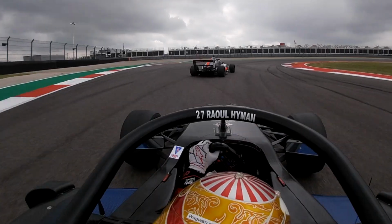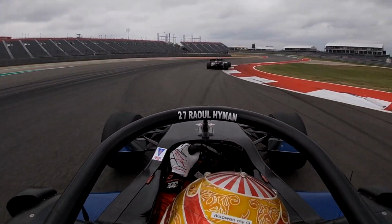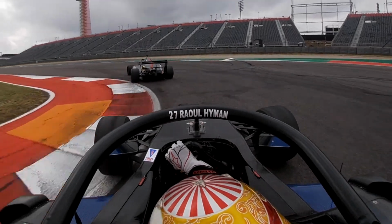And there's the fourth place battle just coming into view as we head back to the front now with Hyman and Tavella duking it out. Once again in the stadium section down into turn 15.